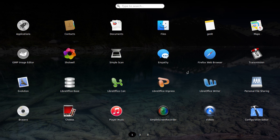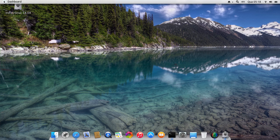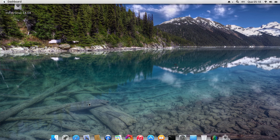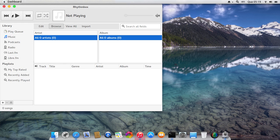Okay, so I'm just gonna show you guys a few things on how it works. I think it looks really nice. It really looks like Apple, it looks like Mac OS. And like I said, this is the 2014 version of this distro, so it's a few years. So, just showing you guys a few things here. That's what the player music looks like. Pretty cool, huh?